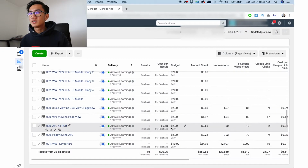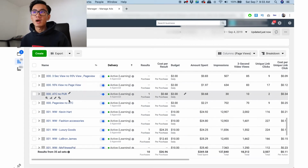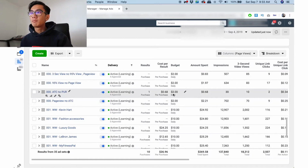And by now, I still haven't launched lookalike audiences as of yet, but I got 1 purchase on my add to cart node, purchase at 68 cents, which is insanely cheap for a purchase. So retargeting is really powerful. So me launching it on day 2 really paid off here.